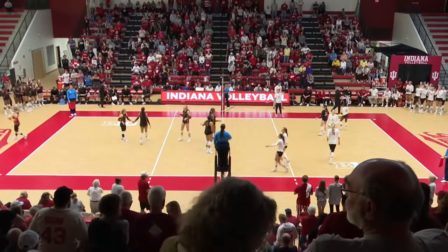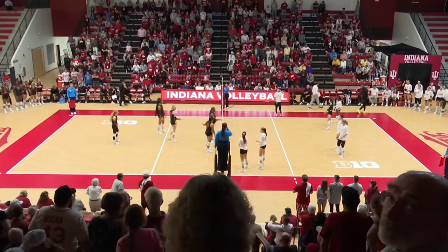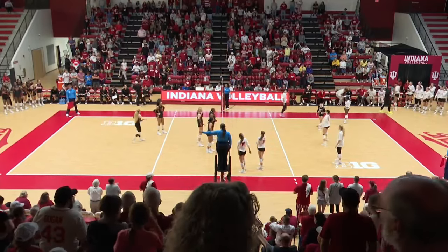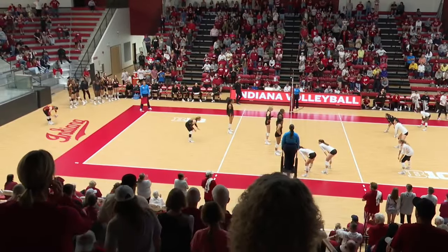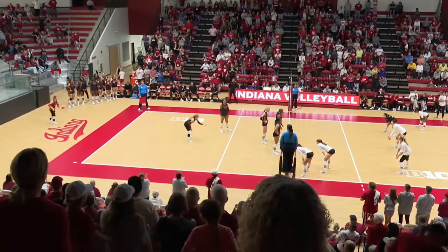Yeah, this is a long ways to go for USC. I mean, still set point. It's probably going to end up being a total of 9 set points if my math is correct, which usually it isn't, but we'll go with it.